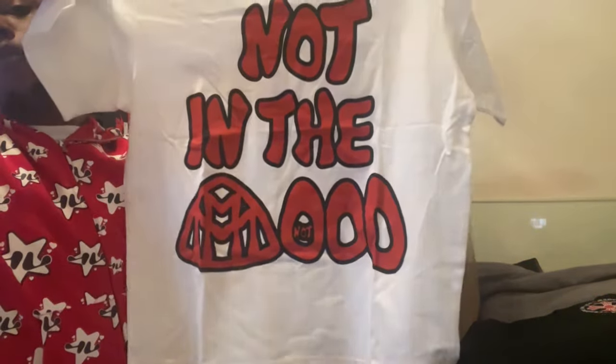But anyway, you have the I'm Not In The Mood tee. Just a simple red and white tee. Nothing too crazy. I like this tee a lot though. I like the softness of this tee. It's very soft, and it's really good quality.